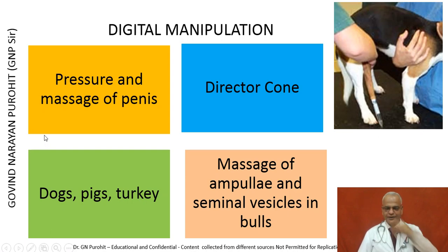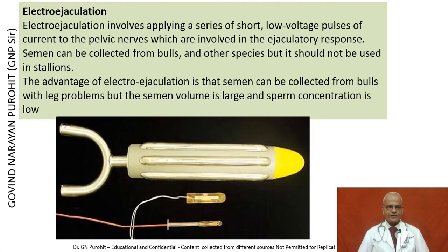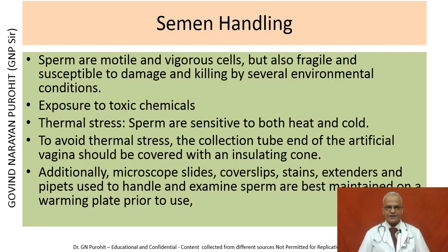Massage of ampullae and seminal vesicles can be used for semen collection from bulls, but it will give more fluid volumes, and the sperm concentration would be low. Then electroejaculation involves applying a series of short low voltage pulses of current to the pelvic nerves, which are involved in the ejaculatory response. Semen can be collected from bulls and other species, but it should not be used in stallions. The advantage of electroejaculation is that semen can be collected from bulls with leg problems, but the semen volume is large and sperm concentration is low. So, in general, the artificial vagina is the method of choice for collecting semen.